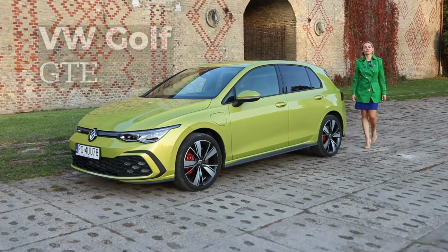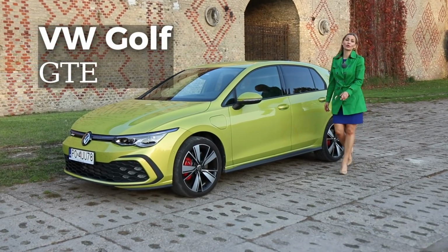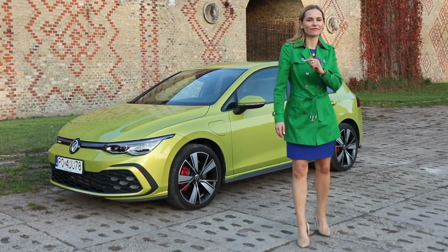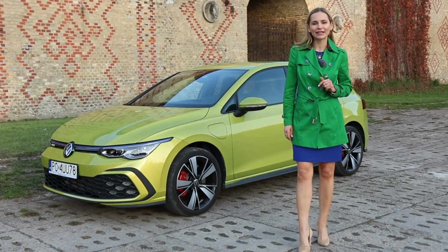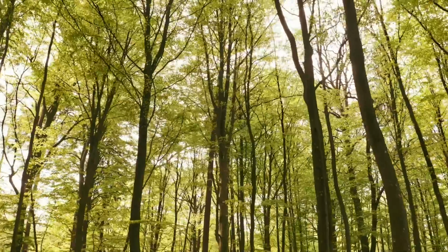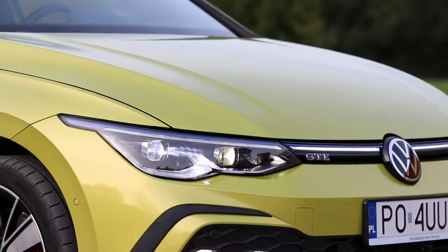Welcome to the Volkswagen Golf GTE, the more eco-friendly version of the Golf GTI? Well, time will tell. Without further ado, let's get out of here, hit the road and find out what the Golf GTE is all about. We can go, baby, we can go.